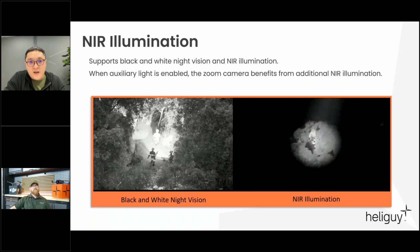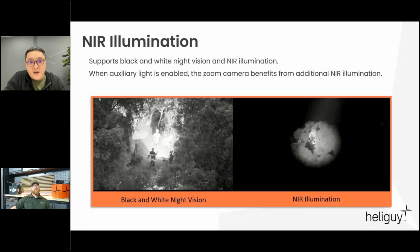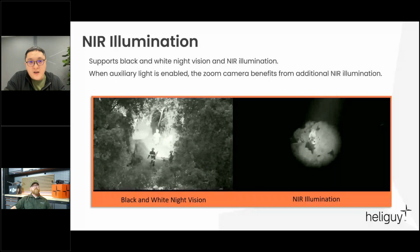And then you can go to the highest level. You can say level 3, when it's totally dark, for example, like some wild forest, and it's totally black. At this stage, even black and white night vision cannot work. So in this case, you can turn on the NIR illumination. It is a NIR light, which means near infrared light. The light cannot be seen by human eyes, but the camera can capture the target. So it's very useful. For example, if you want to find some animals at night, or if you want to follow a suspect and you don't want him to notice, this is also a very good tool.